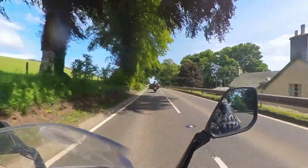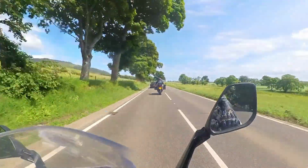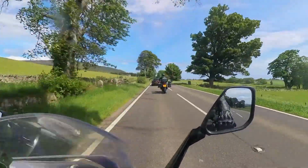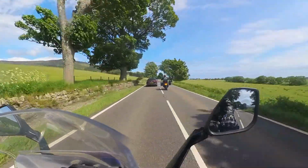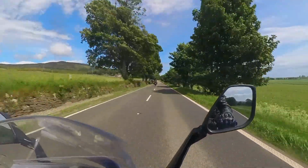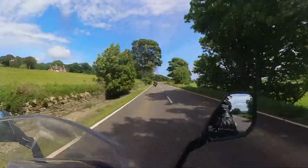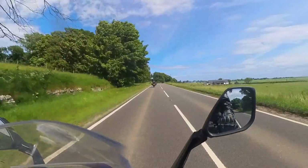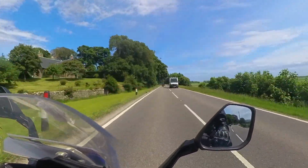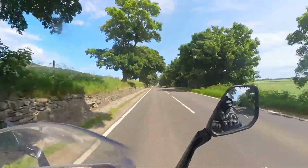What Ross has done for this group, there's about 20 odd people, is he sent round a survey in advance saying, what speed do you wish to ride at? And we all responded, and from that we've got 3 groups. There's 6 people, I think, in my group. I'm in second place, not because I'm the slowest in this group, but because I asked to go in second place and I'm Russ's friend, so I'm in second place. If I have too many people in front of me, I start whinging.